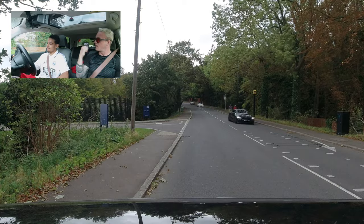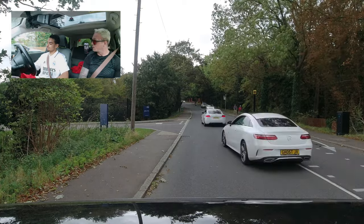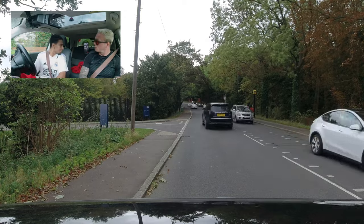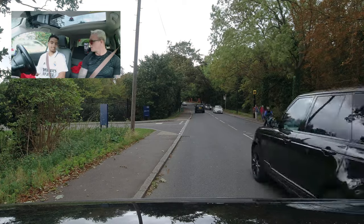And as you twist, that squirts water out the back and washes the rear window. So if you want to try it again, just have a little feel. You can see it squirting the water and wiping. It automatically stops as well.